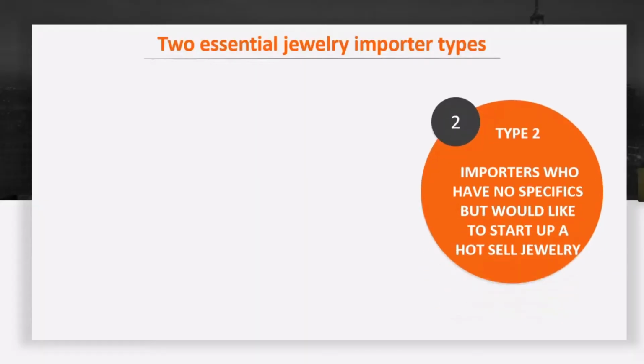Let's take a look at what a Type 2 importer is. Importers who have nothing specific in mind but would like to start up a hot-selling jewelry business by importing from China. The importers in this category are those who have no specific idea of what they want. They don't know the right way to start sourcing and selecting their products. They don't know the current hot and popular styles.